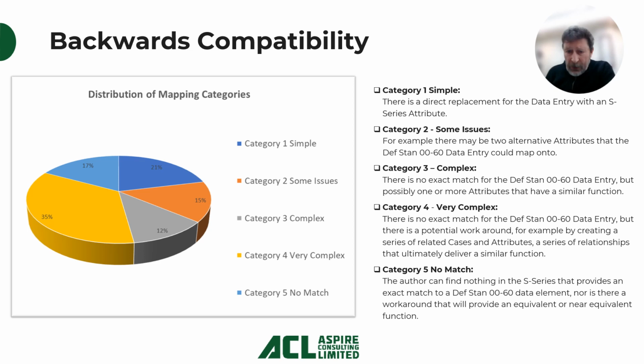And it's worth noting those last two categories, the complex and no match categories, 4 and 5. If you look at the data there, you'll see there's 35 and 17% in those two categories. So a significant amount of data you're going to have a struggle with to find a home, if you like, for this historical data, for this legacy data that you may already have from previous projects.